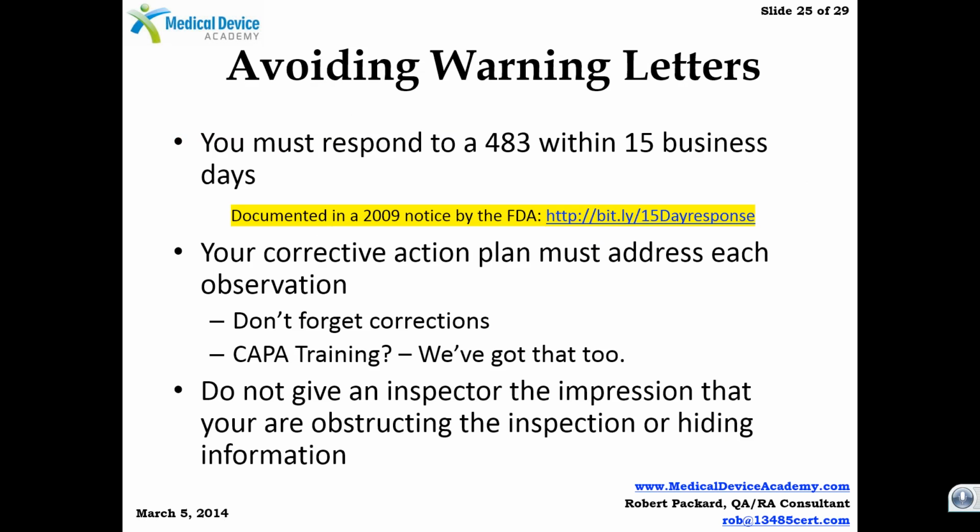If people wonder where this comes from, the FDA inspector didn't mention it. Well, it's documented in the 2009 notice by the FDA, and I provided a link there. It says if you don't respond within 15 days, that unwritten policy they used to have is now a written policy. They will automatically issue a warning letter if they don't receive your response on time.